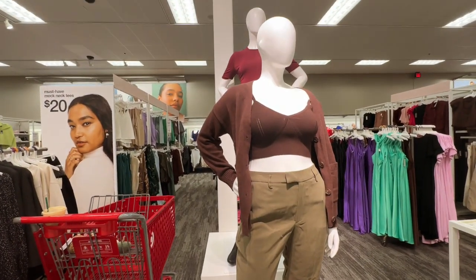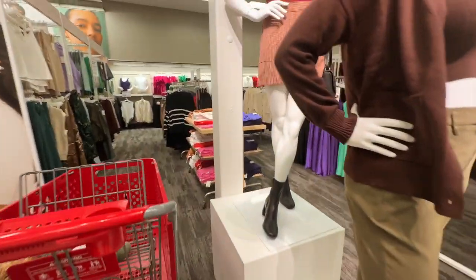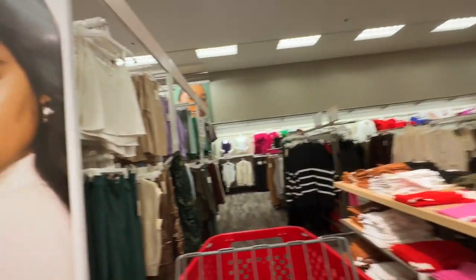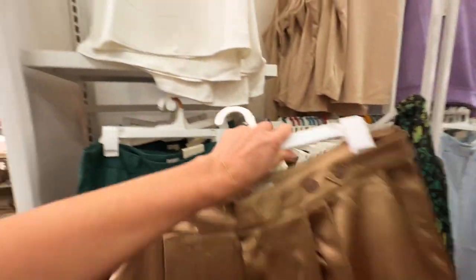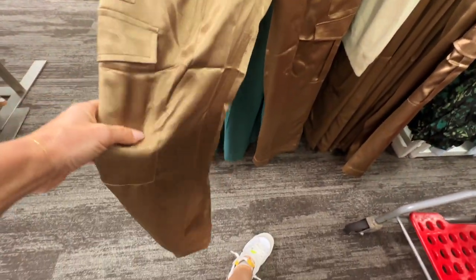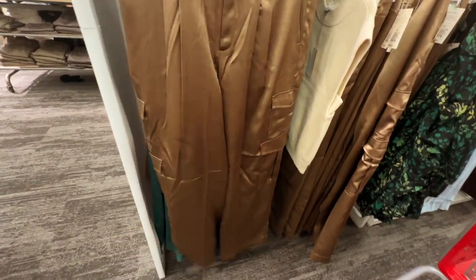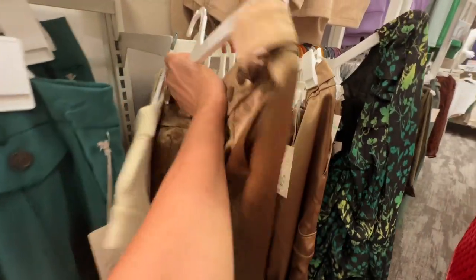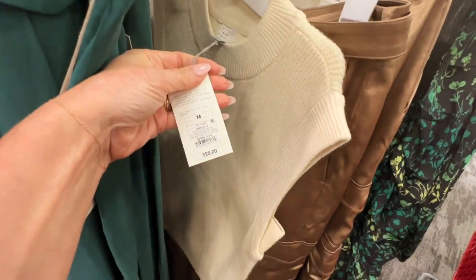The mannequins here are a lot more lifelike than in Australia, as in proportion-wise. Oh, these pants are cute. Look at these. Like a satin coffee latte cargo pant. Two side pockets and pleats. And it would go really well with this top too. Very pretty. $25.